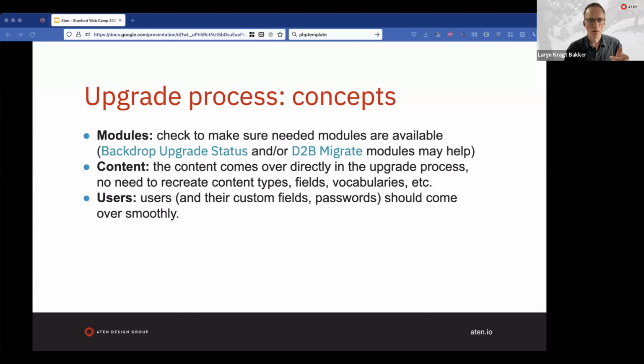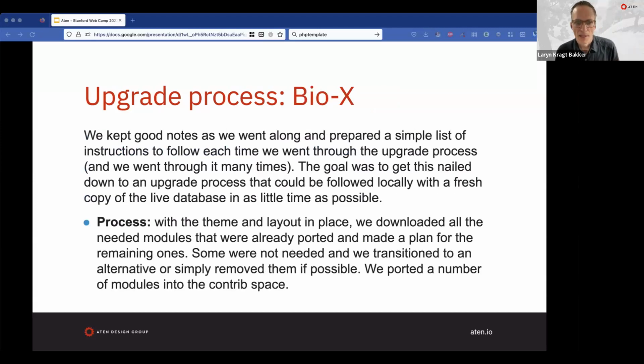The Backdrop status or the D2B migrate modules can be helpful there to test those out. And even if there are modules you're using that aren't ported yet, generally speaking, it's not that hard to port modules from Drupal 7 to Backdrop, and that can be wrapped into an upgrade project, cost of an upgrade, without adding too much overhead. In the case of the BioX website, we could remove some modules that weren't really needed after all, and there's no point in upgrading those.